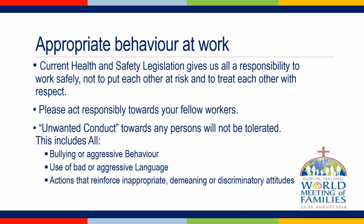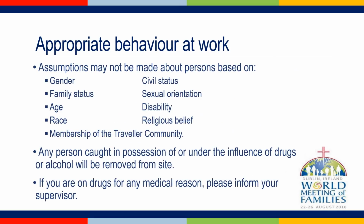Appropriate behaviour at work. Current health and safety legislation gives us all a responsibility to work safely, not to put each other at risk, and to treat each other with respect. Please act responsibly towards your fellow workers. Unwanted conduct towards any persons will not be tolerated, and this includes bullying and aggressive behaviour, the use of bad or aggressive language, and actions that reinforce inappropriate, demeaning or discriminatory attitudes. Assumptions may not be made about persons based on gender, civil status, family status, sexual orientation, age, disability, race, religious belief, or membership of the travelling community.